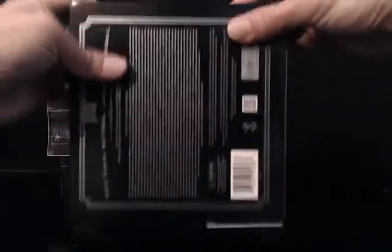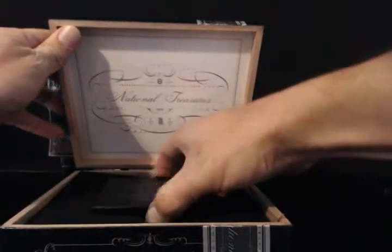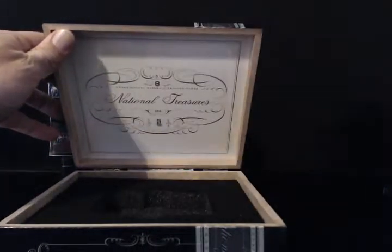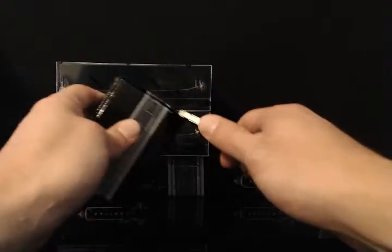Box two. I agree, Bandit. I agree. Let's heat it up. No, not a great first box. Had some nice patches in it, though.